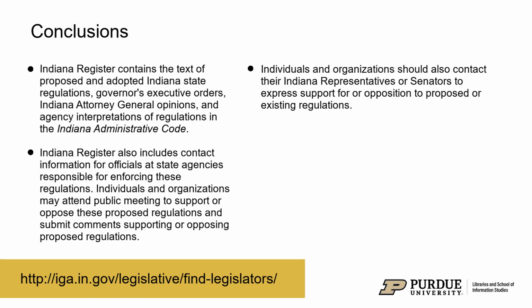Some concluding remarks I'd like to make. The Indiana Register contains the text of proposed and adopted Indiana state regulations, governor's executive orders, Indiana Attorney General opinions, and agency interpretations of regulations in the Indiana Administrative Code. The Indiana Register also includes contact information for officials at Indiana state agencies which are responsible for enforcing these regulations.